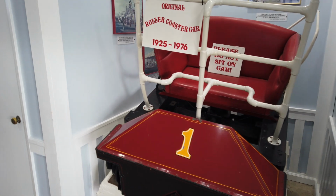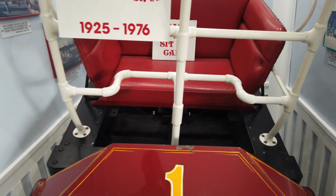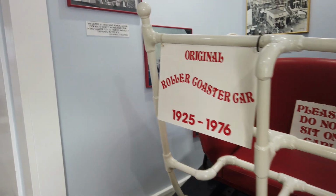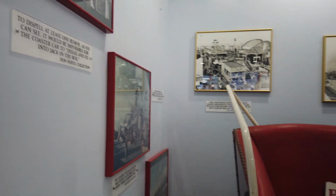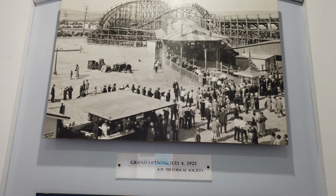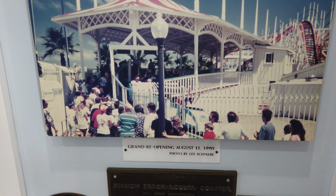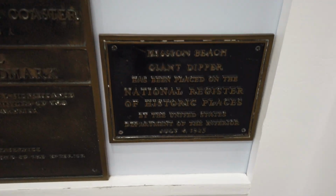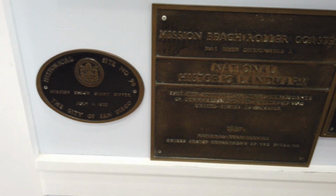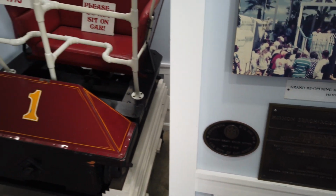Really cool is what they have in the gift shop, which is one of the original cars that ran from 1925 until 1976. If I was just a little bit older, I would have been able to ride this. Or actually a lot older. And a bunch of really cool old pictures. I love this one of what it looked like on opening day in 1925. And then this is the reopening in 1990 after it was saved by a bunch of coaster enthusiasts like us. It's on the National Register of Historic Places, National Historic Landmark, and historical site for the city of San Diego. Really awesome.